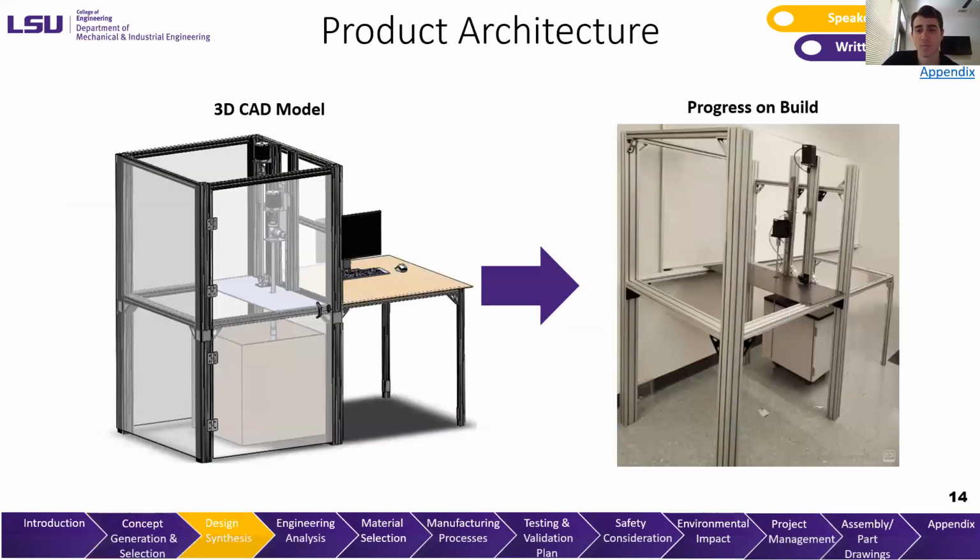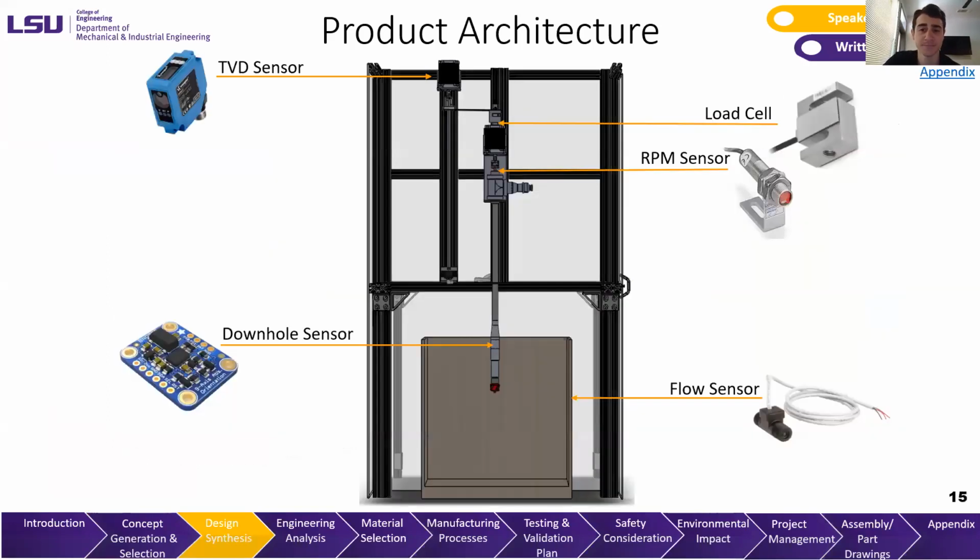Here's a look at our product architecture. Again, on the left is our 3D CAD model shown earlier, and on the right is the actual progress on the build before the shutdown.